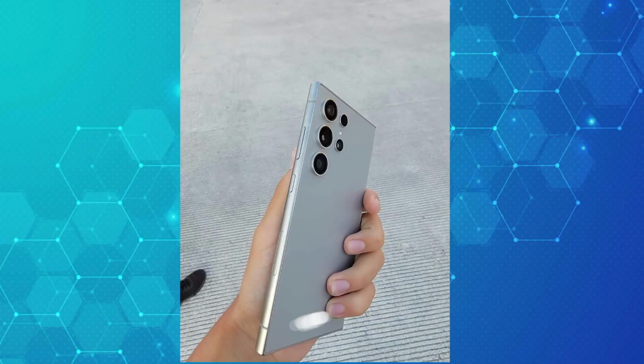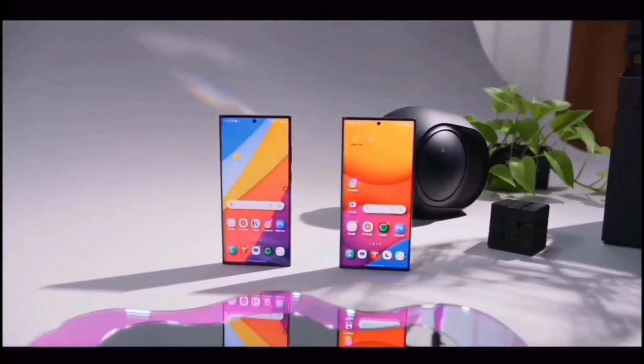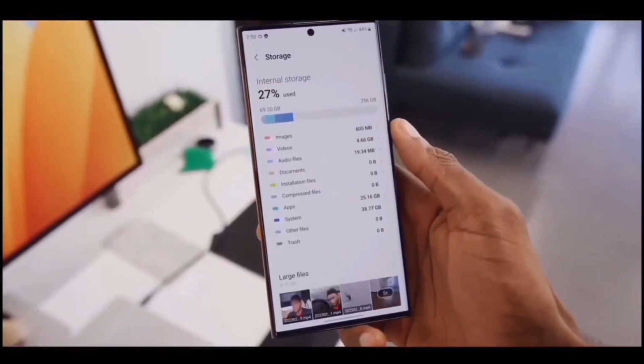The titanium frame is the next item. The Galaxy S24 Ultra will feature a genuine titanium frame on the sides, which is one of the greatest design modifications. As a result, the phone will be slightly lighter and more powerful than its predecessor.